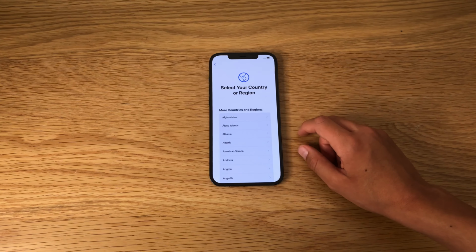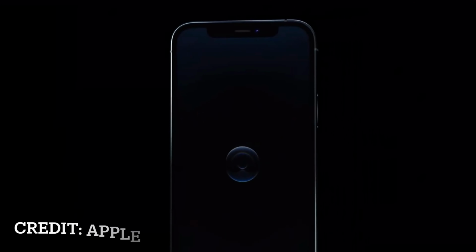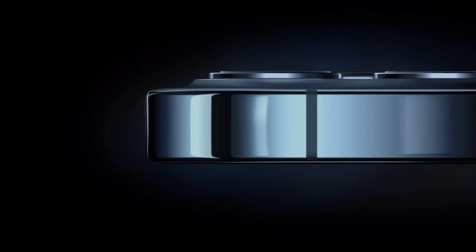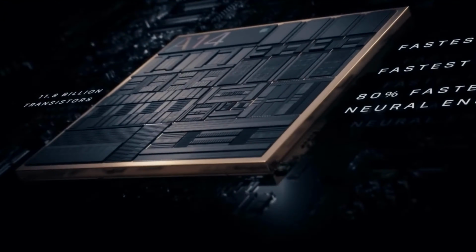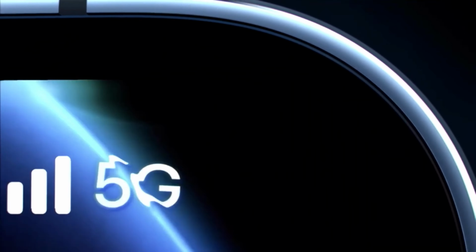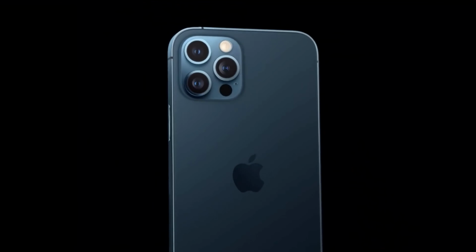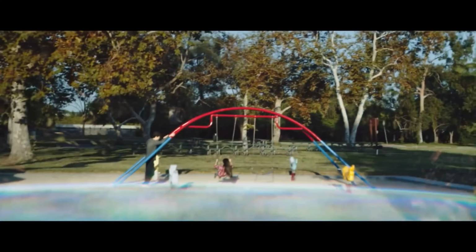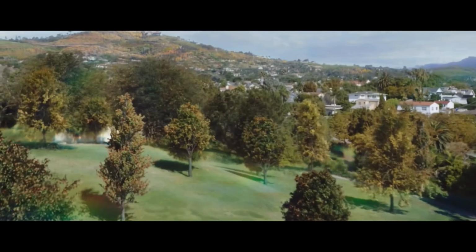Now let's get into some of the features. The iPhone 12 Pro Max has the biggest screen, the biggest battery, the fastest CPU, which is the A14 Bionic chip, and it also has 5G, better resolution, and the 6.7-inch screen. They have not changed the refresh rate from 60Hz, probably because it could impact battery life in a bad way.